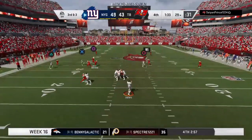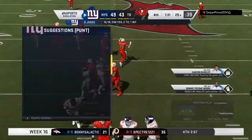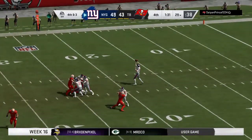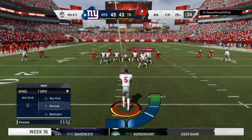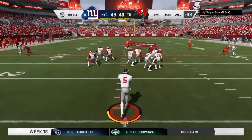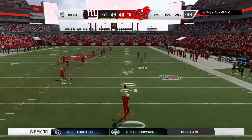Operating from the gun, Jones. And he will not be able to hang on through the contact. It's incomplete. The coverage strong, and now it's 4th down. You can tell they were hoping for a flag there offensively. Several on the sideline motioning, hey, why not a penalty? Why not a penalty? What did you see?